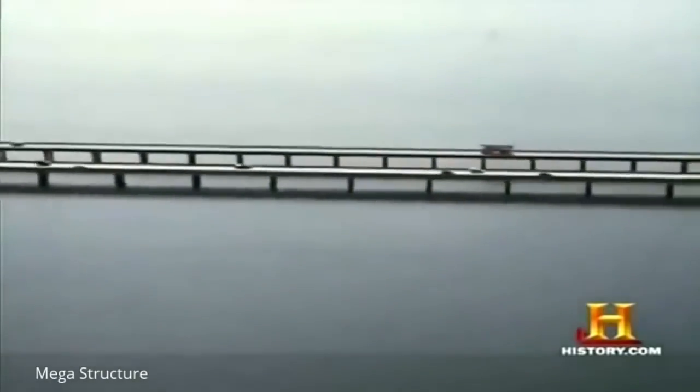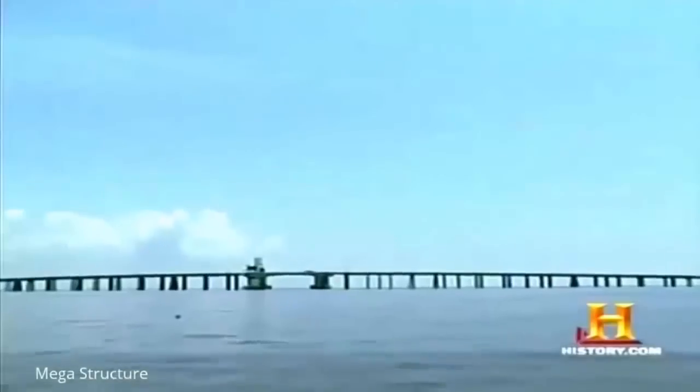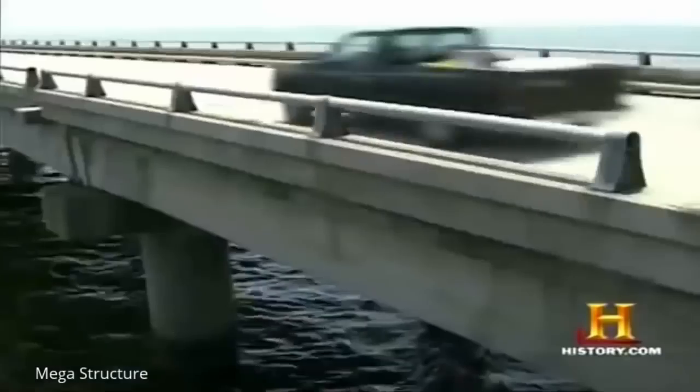But the causeway isn't just sitting around waiting to be struck by a barge. We have a radar system out there now that if you get within 1 mile of the Causeway Bridge, an alarm will go off. We're aware of it, and we can actually project a potential striking point on the causeway.